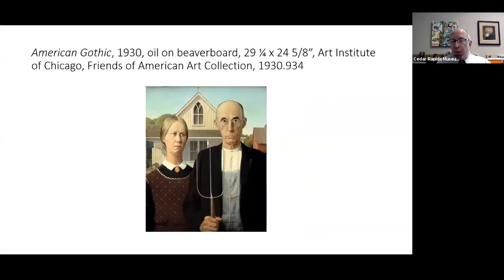And then, of course, there's this work that everyone loves to come home to. This is American Gothic. And while this is not a portrait, it really was the house, the farmhouse in Eldon, Iowa, with the wonderful Gothic window that attracted Grant Wood first. And then he tried to picture the kind of people that would live in that house.